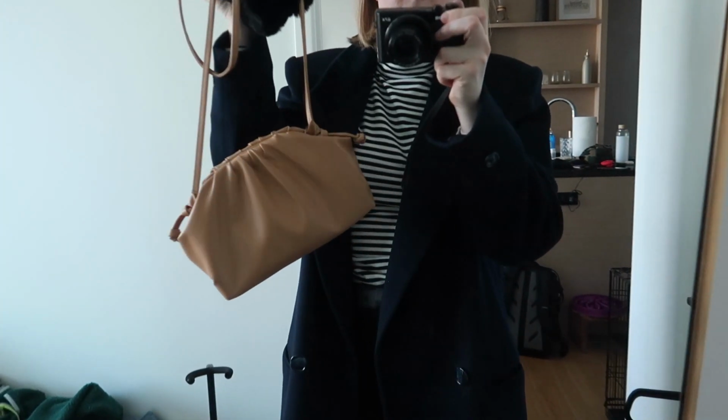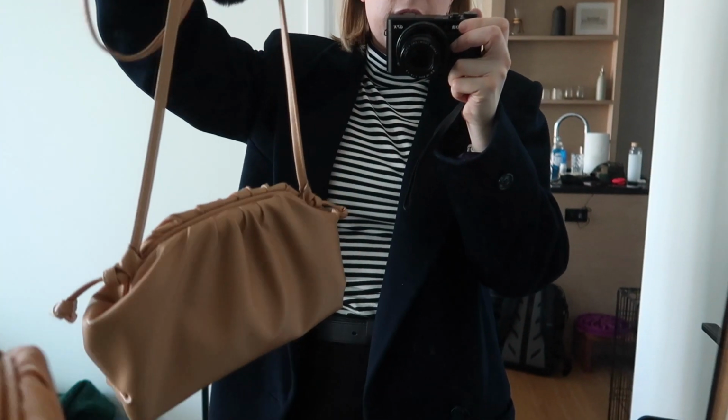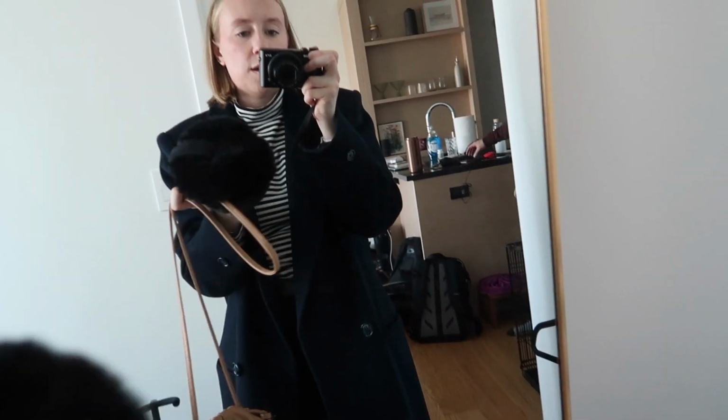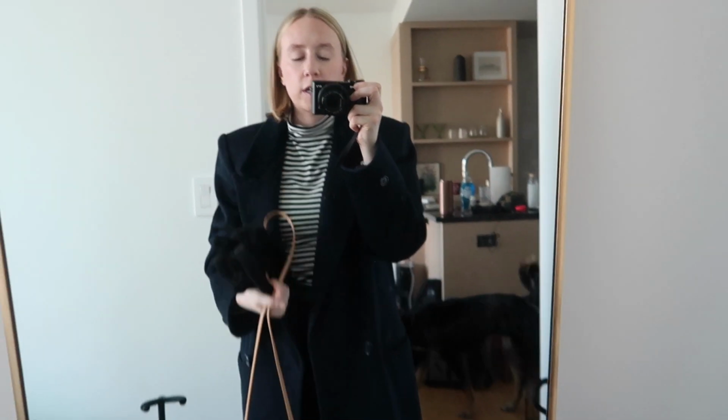I'm doing this bag from Forever 21 that is a Bottega dupe that I've had for a few years, and then some earmuffs because it's like 40 degrees outside, and since we're gonna be walking around, I wanna make sure I stay warm. And then for shoes, I'm just gonna throw on a pair of black boots. But this is the outfit.